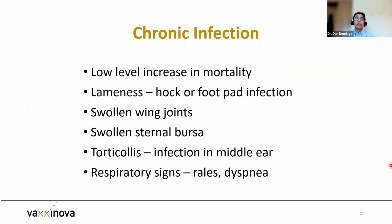The other form of the disease that you'll see is a chronic infection. There may be a low level increase in mortality. Sometimes the mortality is generally okay or within standard, but you might see a little increase in mortality. But mainly it's because of lameness. You'll see chronic lameness, whether it's the hock or the foot pad that is infected. Sometimes you'll see swollen wing joints or swollen sternal bursa just from the infection and from birds just being on the ground most of the time. You'll see some birds with torticollis, mainly due to infection in the middle ear or in the brain. But sometimes you'll also see some respiratory rales or dyspnea, birds unable to breathe.